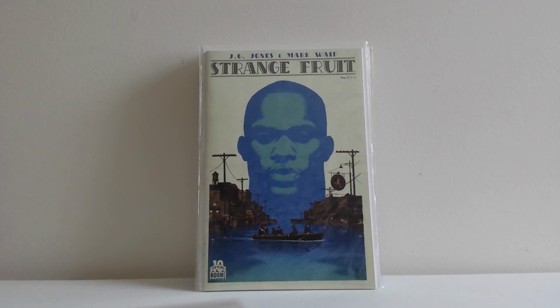To get started, I picked up Strange Fruit #1 by Mark Waid, and this book has gorgeous painted interior art by J.G. Jones. Can't remember the last time I saw a regular comic book with such great interior art. This cover really doesn't do the interior justice. This book got a little bit of controversy because it's about a black man in Depression-era Mississippi. It's basically what if a black man in that situation had Superman's powers, and I can't wait to read the rest of it.